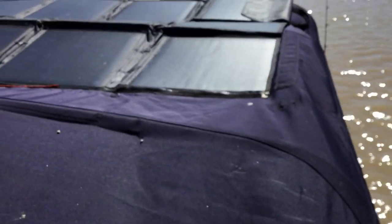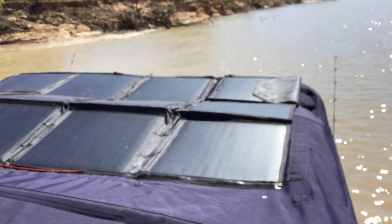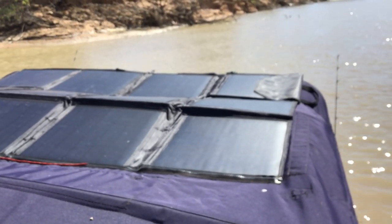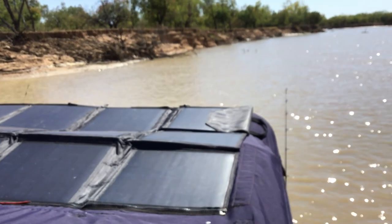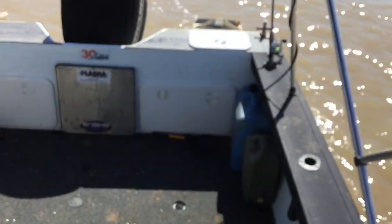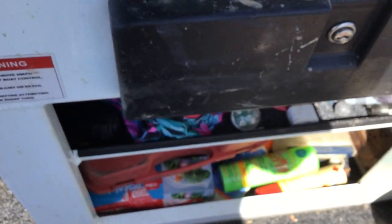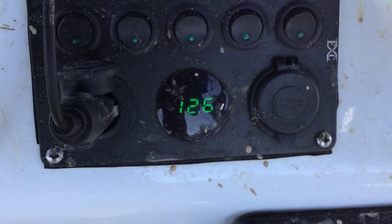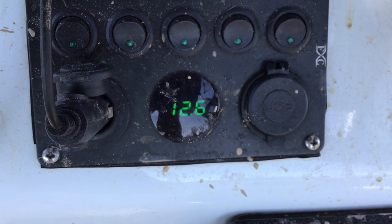Oh, 200 watt solar panels doing its job. Battery's still on 13. Fluctuates when the fridge jumps on, goes to 13.1 or 13.2, and then when the fridge pops back on, it'll go to 12.5, something like that. But it's been running that bait tech continuously in the fridge. What are we on now? There it is. 12.6. And the fridge is running at the moment, so when that clicks off, it'll go back up to 13 something. So, fully stoked.